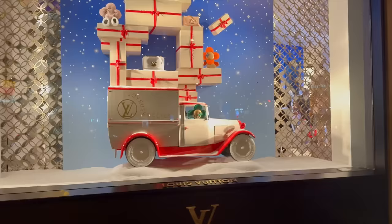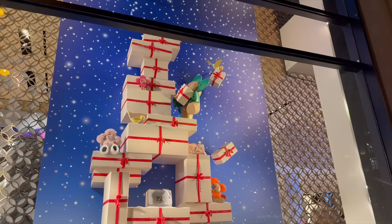Let me show you some of the Christmas holiday decor outside on the windows. It's so much fun with all the boxes and Vivienne. Let me zoom in so you can see. Look at the bird.